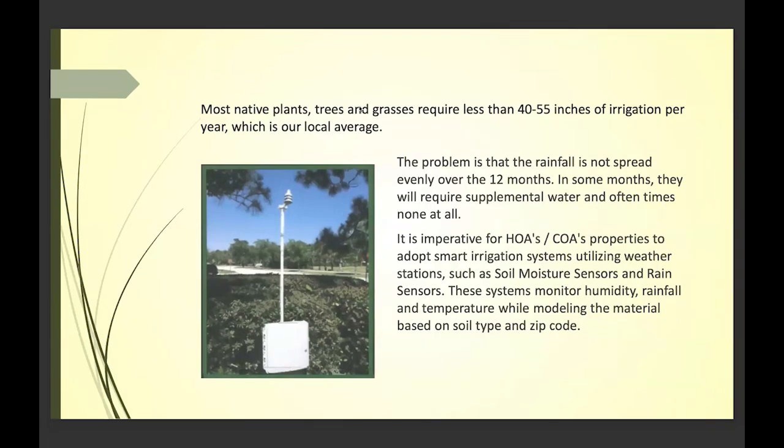And if you're not familiar, I'll say it real quick. A rain sensor simply is a float in the top of a small cup. The rain goes into the sensor, it pushes the float up, it hits a sensor, and tells the irrigation system to turn off.